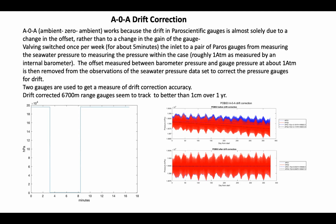Here's the original record showing the drift over time. The blue curve and the red curve are the two different pressure gauges. We use the A-0-A to correct them, and they drop on top of each other. And they seem to agree with each other to an accuracy of better than a centimeter over 1 year. And one of the questions is what the long-term accuracy of A-0-A is. We just know it wandered around less than a centimeter during a year. If we just kept those measurements going, would it stay within a centimeter over 10 years? We just don't know that yet.